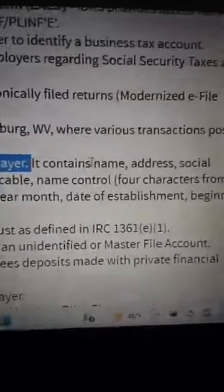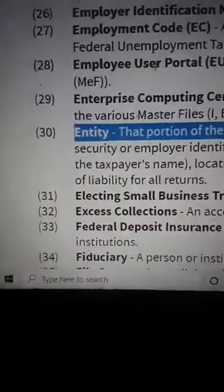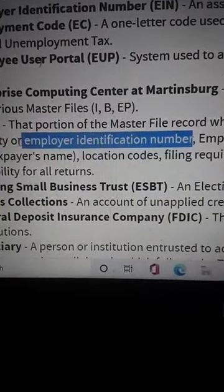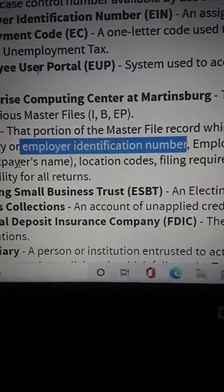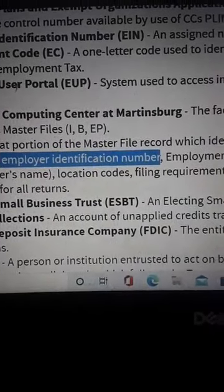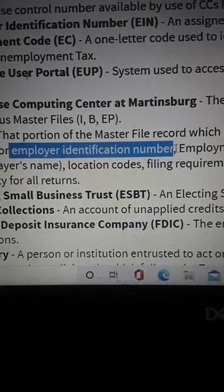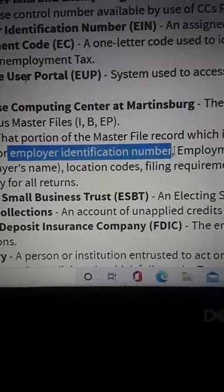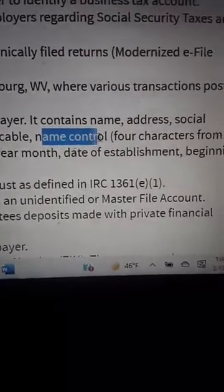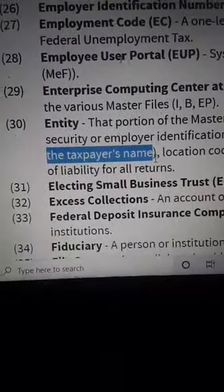It contains a name, address, Social Security or employer identification number. Employer identification number. That's the obligor number. If they're considering you a taxpayer, they're using the employer identification number, which is the firm number. The firm is the employer. Employment code, if applicable. Name control. 4 characters from the taxpayer's last name.